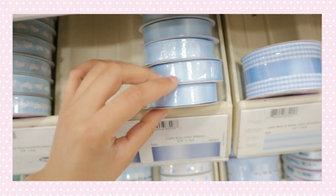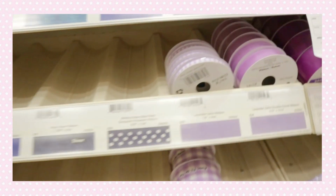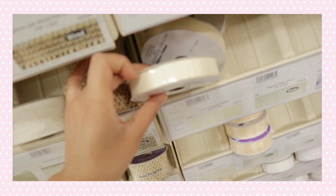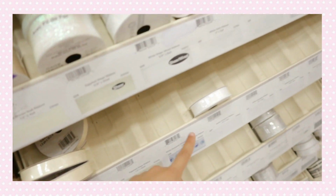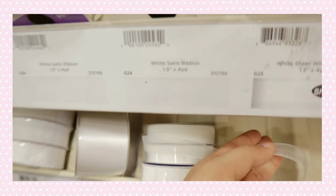Like this one is really, really pretty. This one with denim is so cute, guys. This lavender one is so cute. My sister's looking at the cream one here. These ones are really pretty. Oh, this is ivory, actually. Really cute. This is a white one right here. I don't really like to go for these ones because they're very thin and very sheer, so they don't really show up as well.